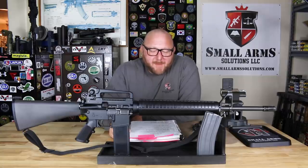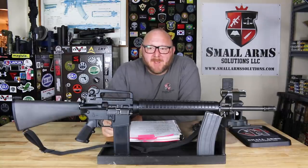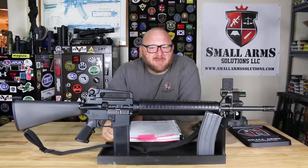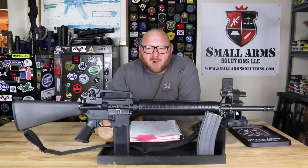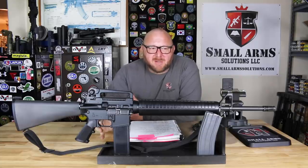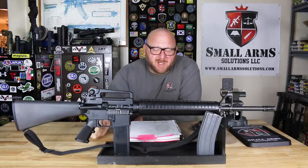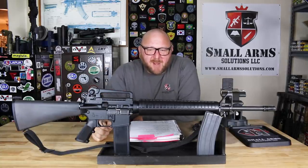Today we're looking at the Windham Weaponry 20-inch government rifle, which is basically an M16A4. Now this was sort of fun for me because most of the ones I test are using optics, modern optics and red dots and all that kind of stuff. It was really fun to go back to the basic rifle, a basic M16A4 rifle or A2, depending on how you want to look at it, with a detachable carry handle with the same A2 rear sights. So it was rather fun going back to this.